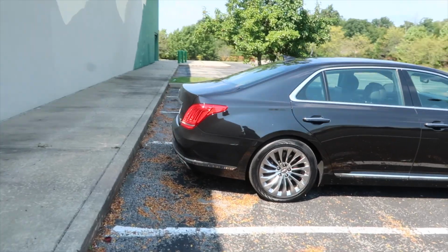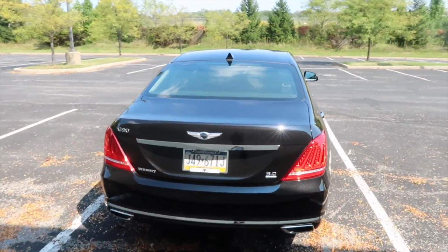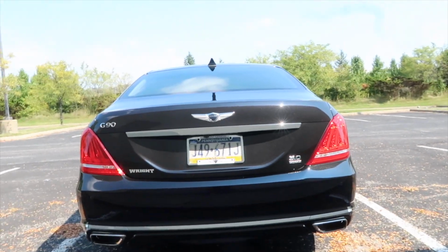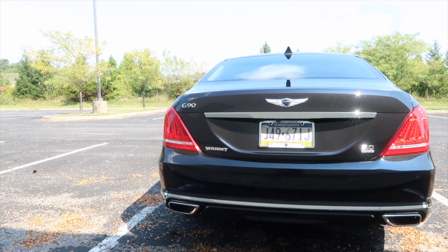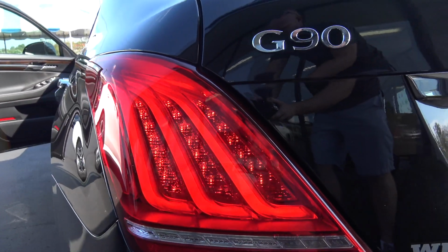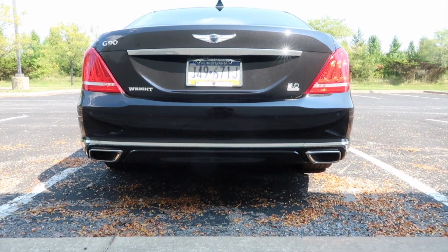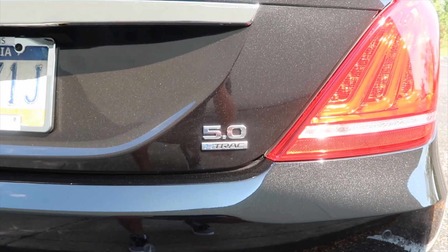But it's when we come to the rear, at least myself, in my opinion here, it actually looks like a high-end vehicle. I don't really know what it is. I think it's the taillights mainly, which are LED as well, of course. And we got a dual tip exhaust setup. And here we have a 5.0 badge, which is very interesting.